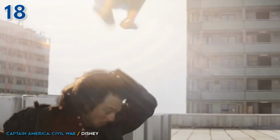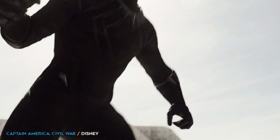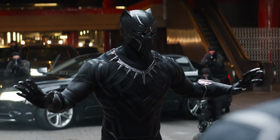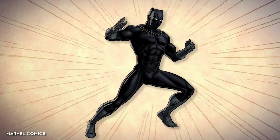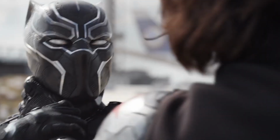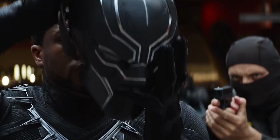Wakanda's greatest protector had perhaps the most faithful adaptation of a suit at the time of its first appearance in Captain America: Civil War. The slick, skin-tight, all-black suit is the perfect way to make a jungle cat look like a buff man who works out way too much. Complete with claws and a helmet where the only facial features are the small silver eyes. This suit is any criminal's nightmare, as evident by T'Challa's performance in it.